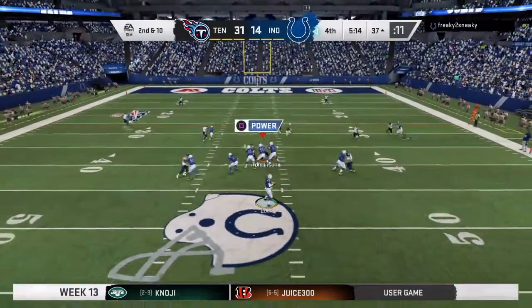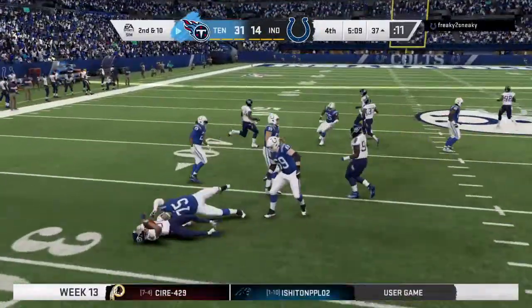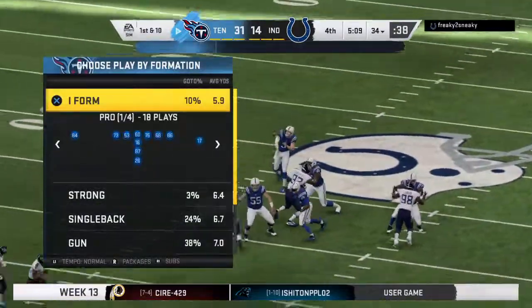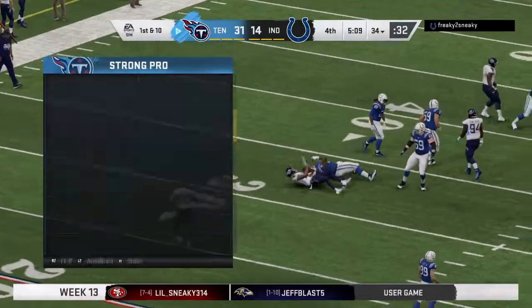Now Locke throwing on 2nd down. And he's going to be intercepted a 3rd time. Picked up by Steven Nelson. And the return will be stopped at the 34-yard line. So that's 3 picks he's now thrown in this game.